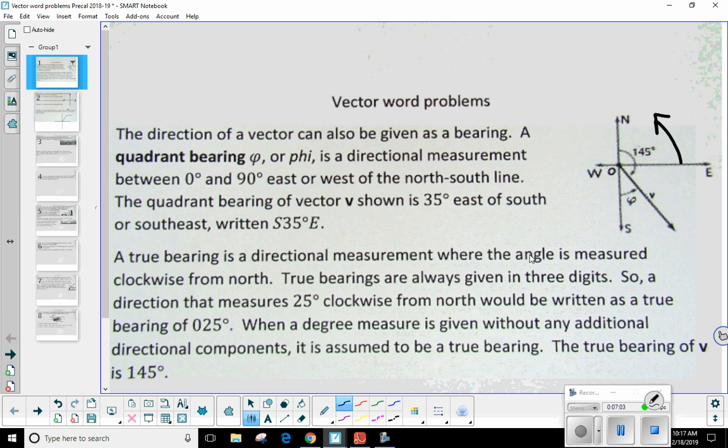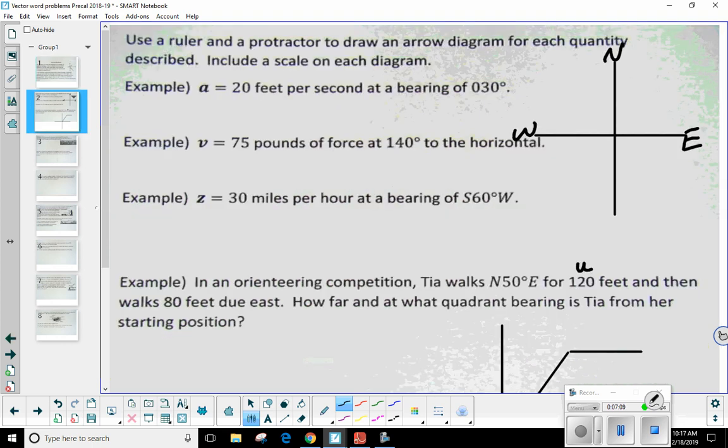All right, so we have these 2 types of bearing and basically how we worked with a lot of these trig problems. Okay, so let's go ahead and practice this. When using a ruler and a protractor, draw an arrow diagram for each quantity. I'm not interested in that. I don't even have the protractors anymore. I gave those back to Mr. Heinrich. He was needing them. So we're just going to go ahead and sketch these.